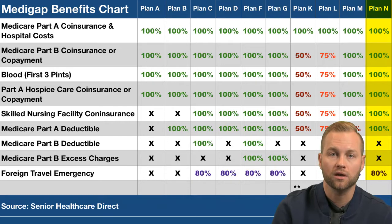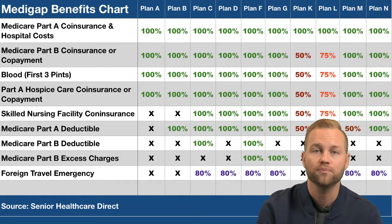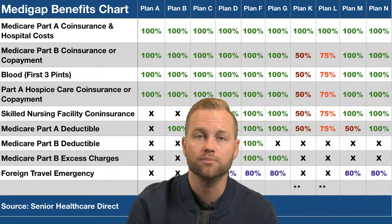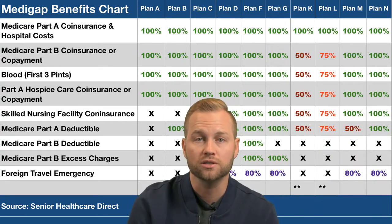With that, the third out-of-pocket cost with Plan N is if you go to the ER, you're going to have a $50 copay. Now, if you're admitted, that's waived and it will pay your $1,400. But if you do go to the ER, you have a $50 copay. And then the last item that Medicare Supplement Plan N does not pay for is the Part B excess charges. So that's what you would have to pay if you have Plan N.